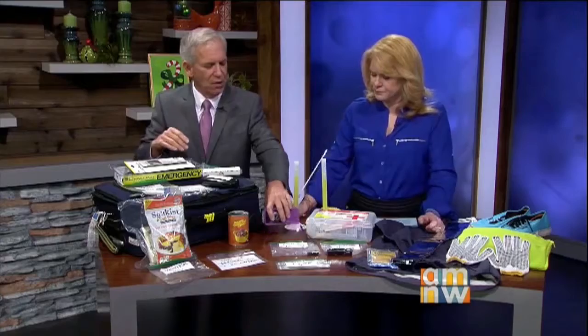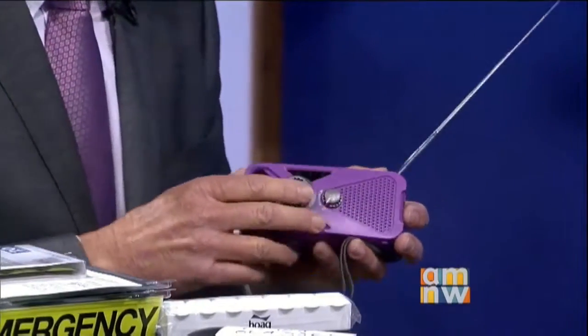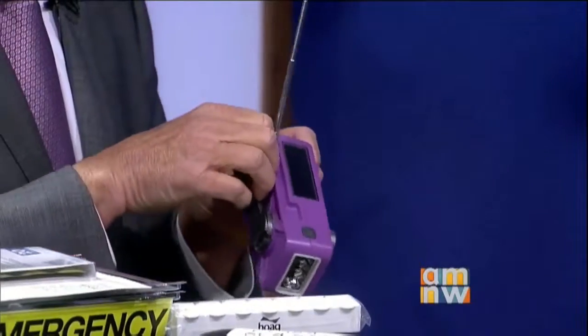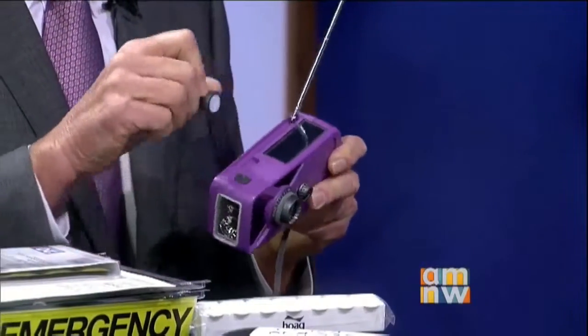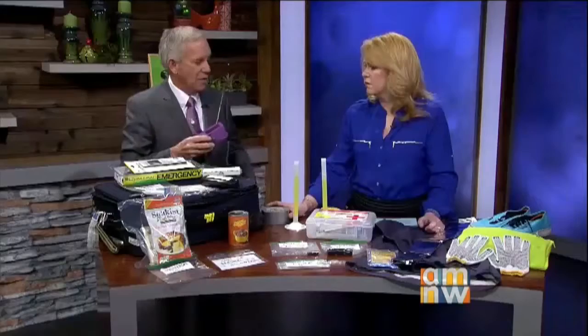This is a radio. A lot of this stuff is available at camping supply stores. This is a radio that hand cranks, because the power is probably not going to be working in a real emergency. We are totally dependent on that, and so we want to have a backup.